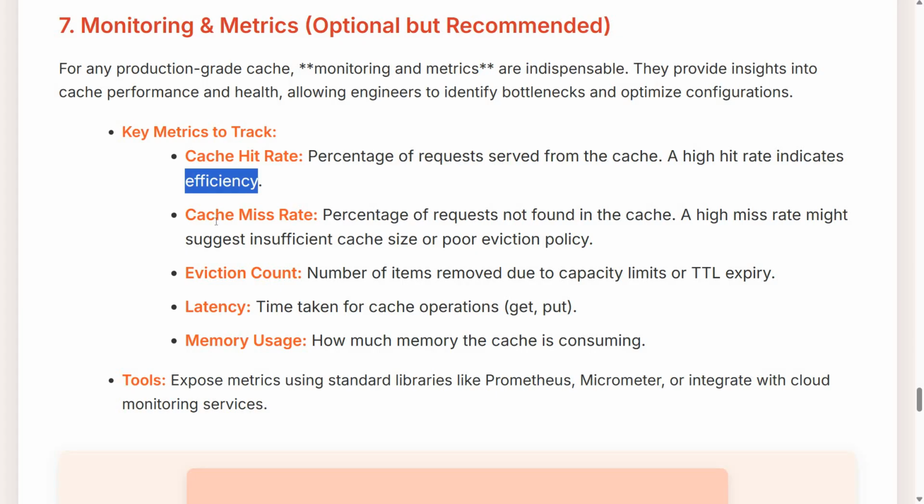High is good. Then its counterpart, the cache miss rate. Percentage of requests not found in the cache, meaning you had to go fetch it from the source, like the database. A high miss rate might suggest, well, maybe your cache isn't big enough, or perhaps your eviction policy isn't the right fit for your access patterns. So that tells you maybe something needs tuning.